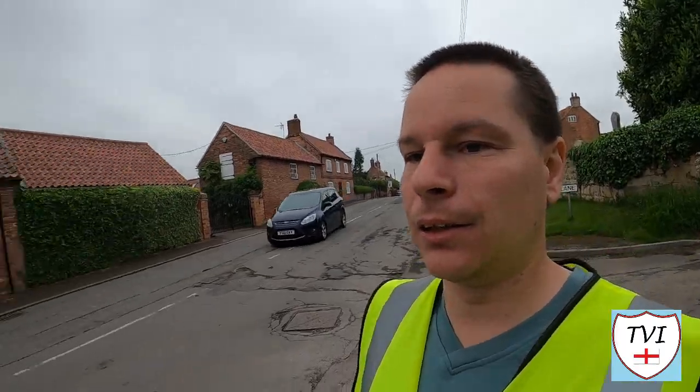Okay, so on the map, if I turn left at the end of Church Lane here, back onto Town Street, there doesn't appear to be a great deal more. It just appears to be a run of houses, but I'm going to go up to the end of the village, basically, and then we'll walk back to where we began.